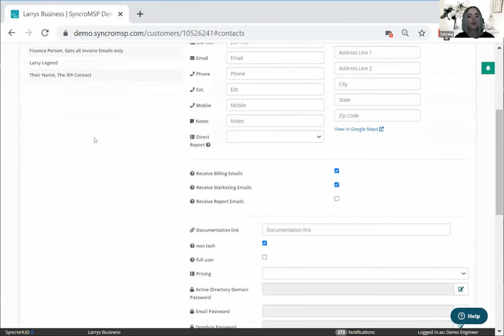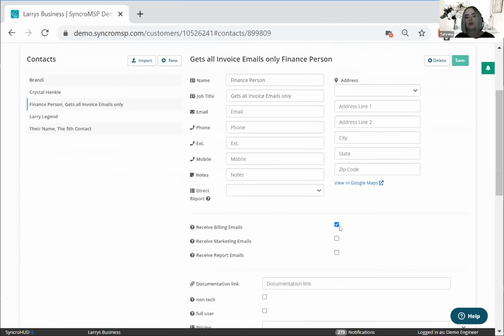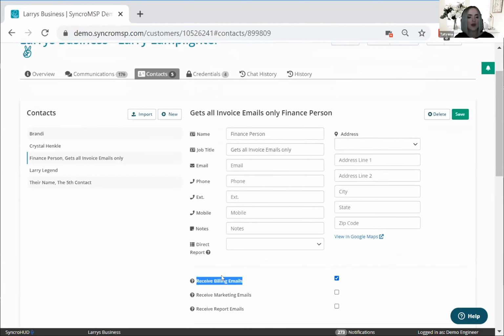So we just did a couple updates to this section here, and you now have the ability to choose. For example, let's say you have a finance person and you don't want them to get any tickets since they're not going to be creating any, they just want to get the emails. I would list them as a contact in here and just select this box right here to make sure they're only receiving billing emails from you.